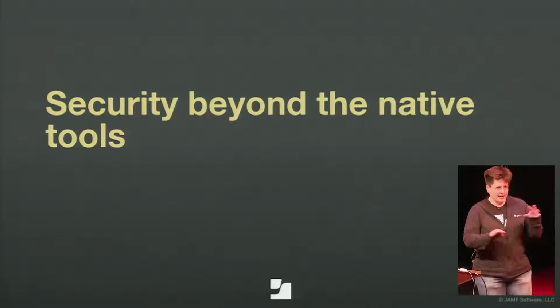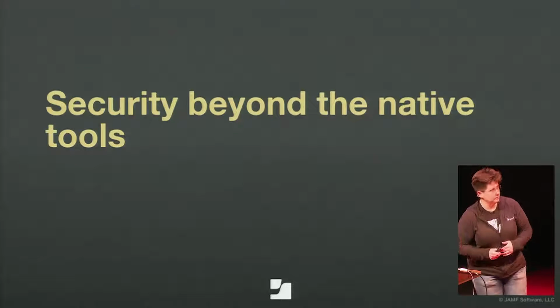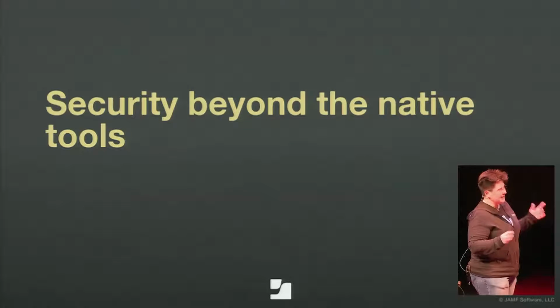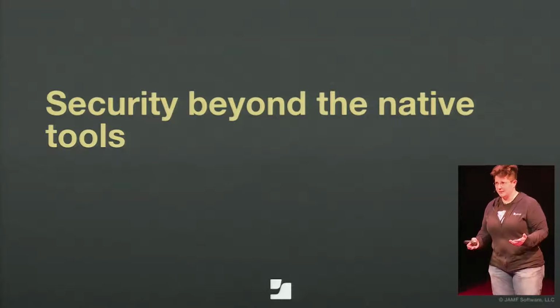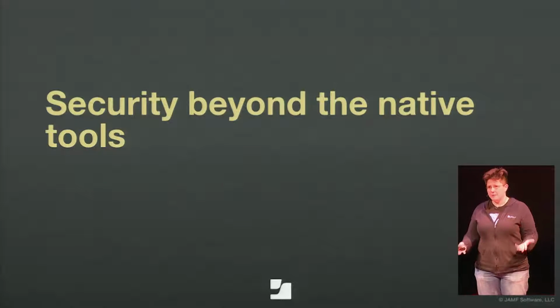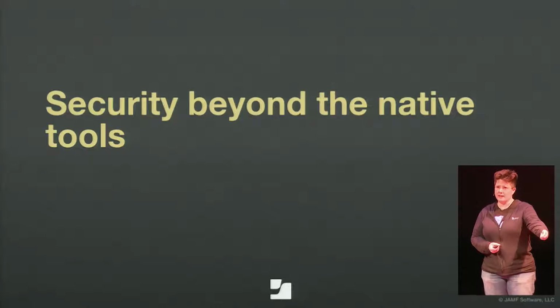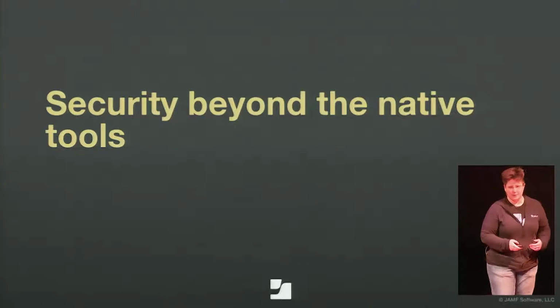And that is the native tool set, the stuff that comes in the box that's handed to you when you install the Jamf server. But the thing is that that's not the complete picture. So I asked yesterday, and I'm just curious again today, how many people have heard of the Center for Internet Security? How many people got some PDF of a bunch of benchmarks this year that said, hey, we have to do this now?